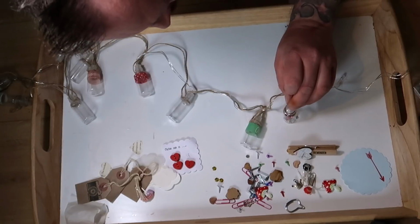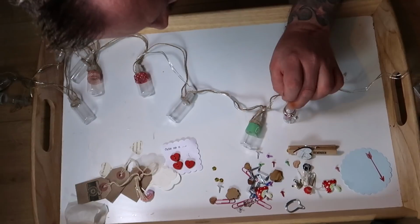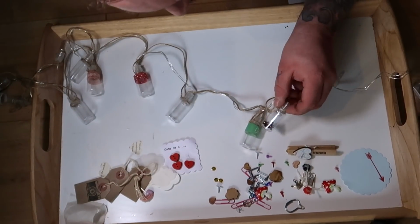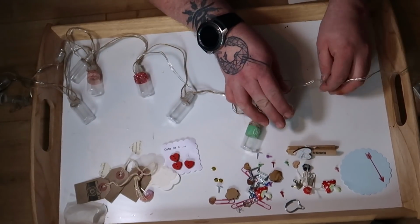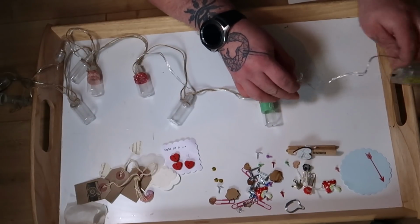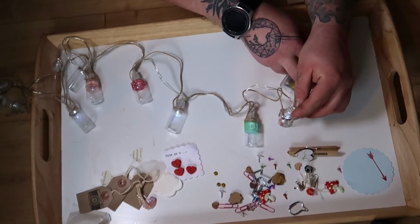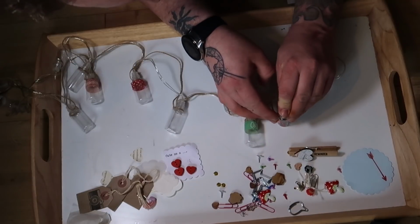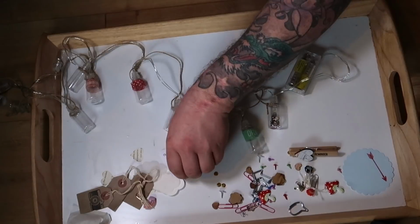So in one bottle I've got a mixture of hearts and diamonds that are sparkly, and that makes me think of the Evil Queen. So a little bit of Snow White in that bottle, and I'm just going to seal that lid back on. And like I said, that's a heart bottle.